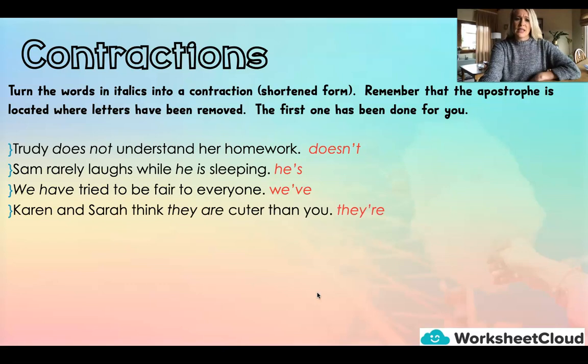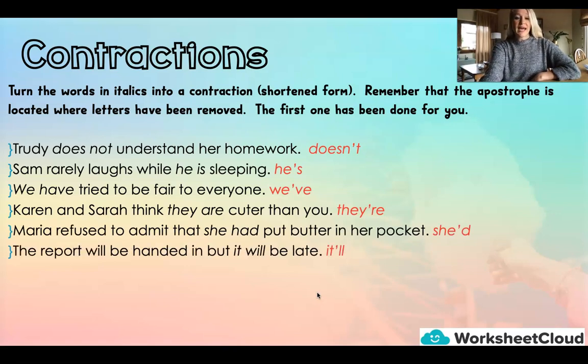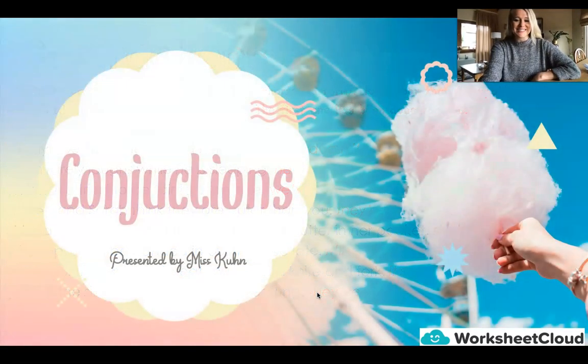Karen and Sarah think they're cuter than you. Maria refused to admit that she'd put butter in her pocket. The report will be handed in, but it'll be late. I wonder if it's proper to eat soup with a knife and fork. And lastly, that is the silliest song they've ever sung. So, did you get them all right? I'm sure that you did.